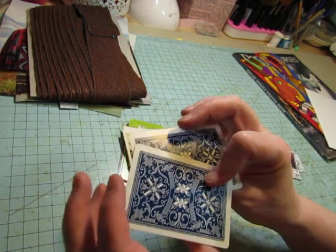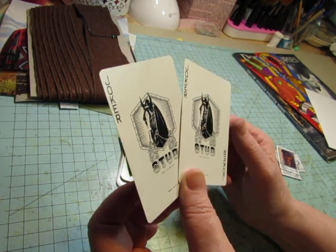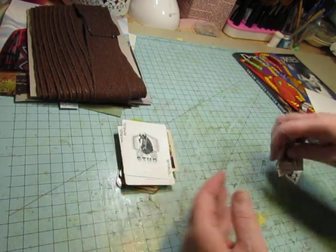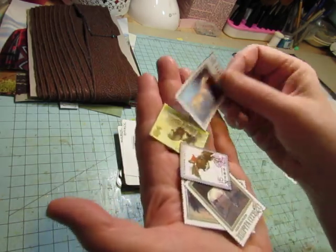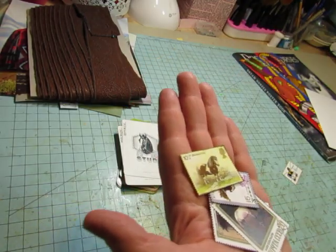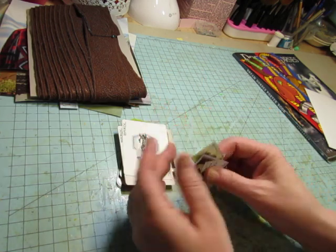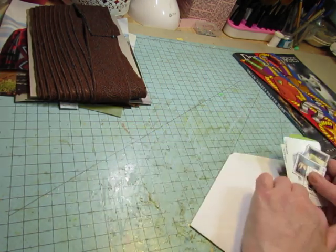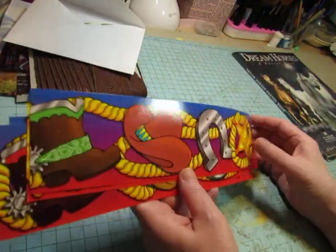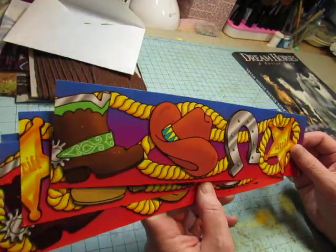And she sent me these cards. They're the Joker, but they have a horse on them. And some postage stamps, which are beautiful. I love doing ephemera with postage stamps. I just like using little elements. They're great to add to clusters and things. Decorating pockets. And these pieces look like they would have been used in a school on a bulletin board or something.